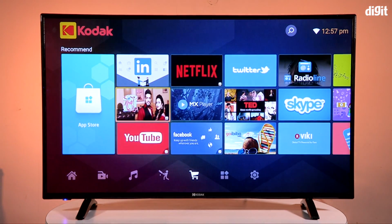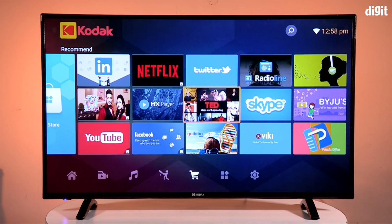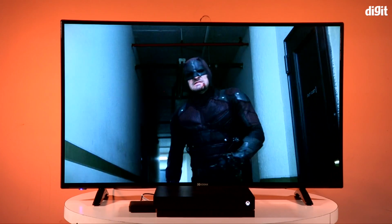This is AOSP, which means you get the mobile version of all the apps, and like we've said it 100 times before, we're going to say it again, a mobile version of Netflix on a TV is really not acceptable, especially the kind of quality and resolution that it gives you.